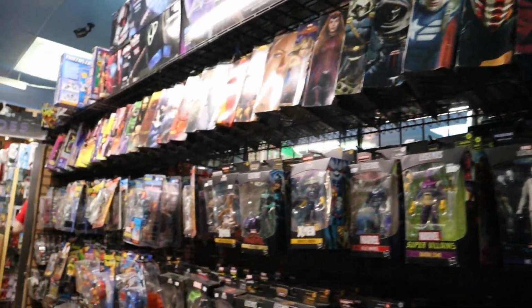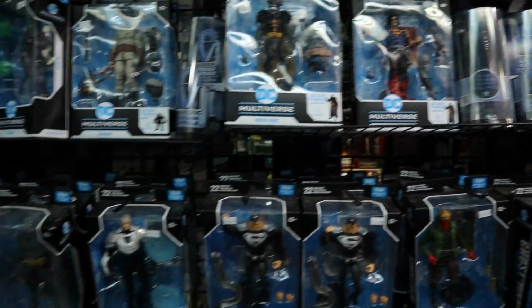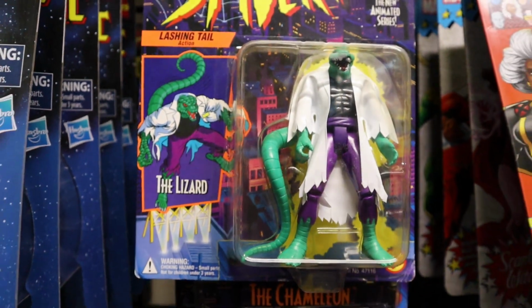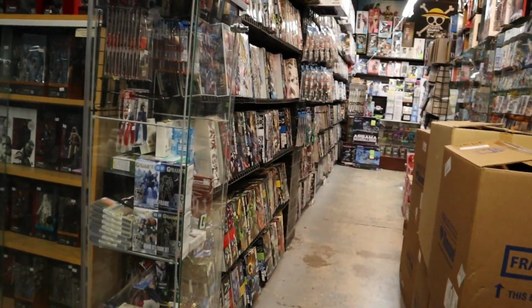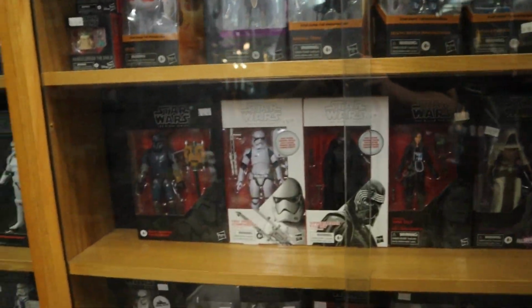Oh my goodness. They have tons of boxed Marvel and DC toys here too. Oh my lord. I can definitely see the appeal of collecting superhero toys. They just look fun, but I'm so far out of it. It's just not for me anymore. It would just be another pit for me to throw money into, and I've got enough of those right now. We're in Star Wars now. This is more my speed.